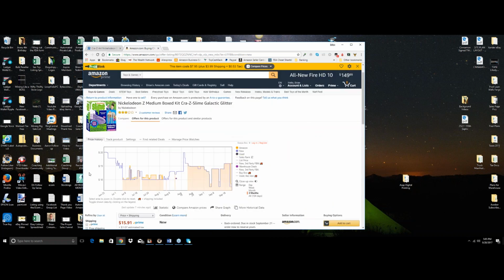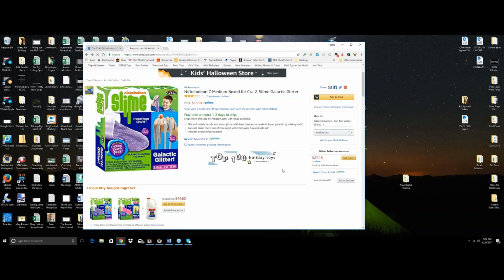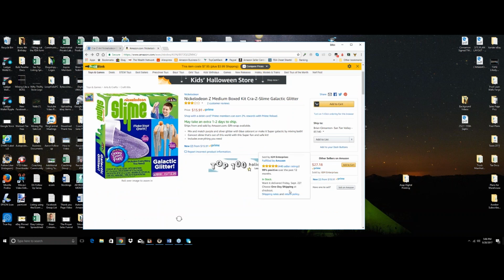And even here on Keepa, this is another add-on that I have. It even tells you all the price variances. It's been up to $20 on Amazon, and then it's been all the way down to less than 10, according to Amazon prices. Even Amazon right here was at $8.53. But then you've got these other sellers. When Amazon runs out, like we just looked at, there's people selling it for $27.18, which is pretty great. Even Amazon Prime, like look, ships and sold from Amazon.com, $15.91. That's 3 times what you pay for it. So it's not bad.